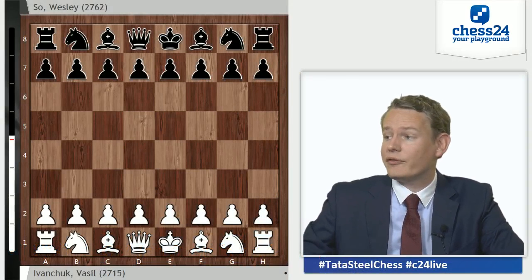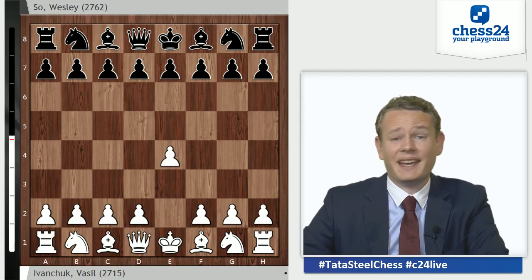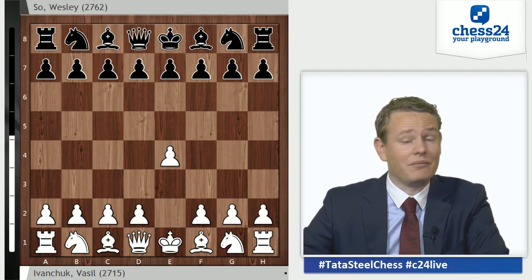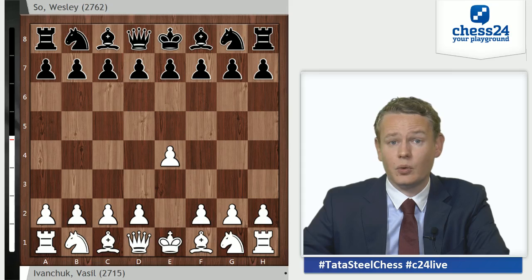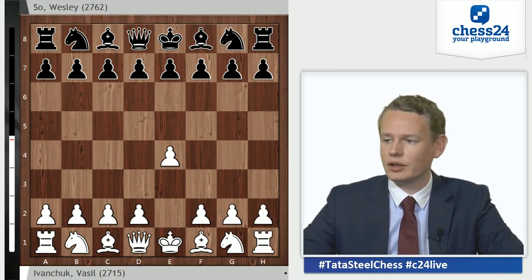Ivanchuk plays the move 1.e4. Ivanchuk is famous for being able to play absolutely any opening there is, and it doesn't really make sense to prepare for him because you never know what he's going to do, if he's going to go e4, d4, c4, which line he's going to choose.